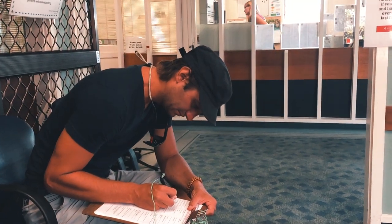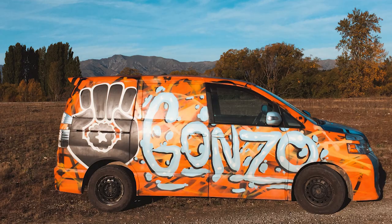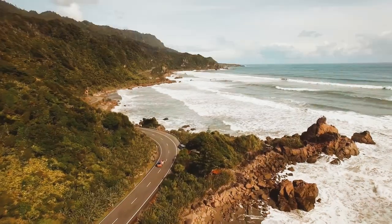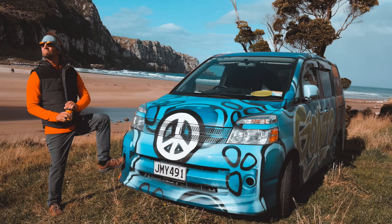Since we got my missing backpack and my face isn't falling off anymore, we can finally start the New Zealand trip proper. Gonzo is our home for 6 weeks in New Zealand. Gonzo tries super hard to be an RV, but really, Gonzo's just a minivan. Cribs usually kicks the tour off with the kitchen, so let's start there.